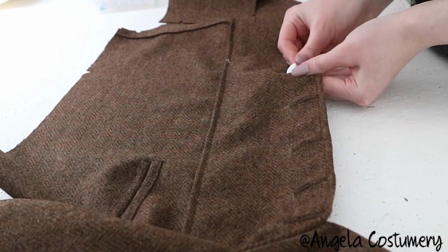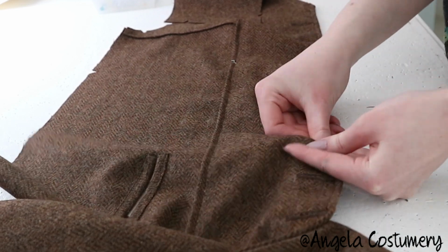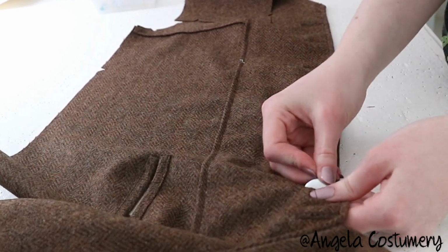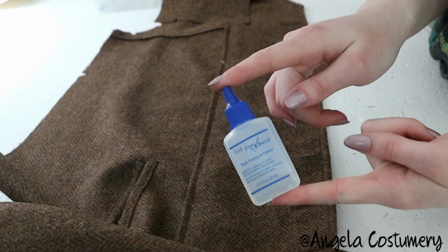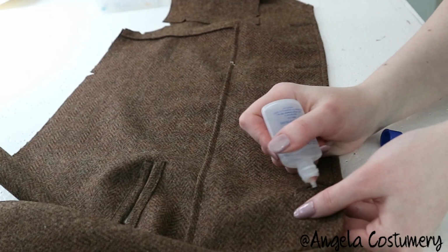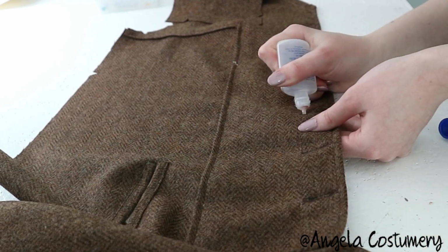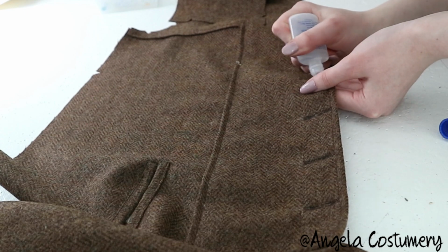Before declaring them done, I made sure the buttons I would be using fit through each hole. It's better to find out if they're too small now than when you are trying to get on the finished dress. To prevent any frayed bits from escaping the buttonhole, I put some fray check on either side of them, and I was pretty generous with this, but definitely do a test swatch first with this stuff, since it can darken or change the texture of some materials.